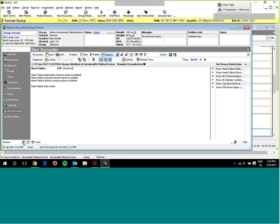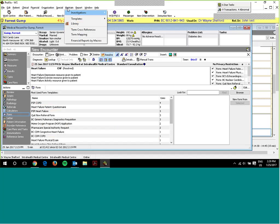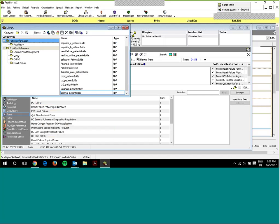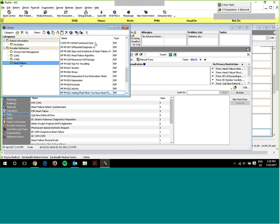If you want to access each individual library item, they can be found up here. You're going to go to maintain, library, and under each individual folder, so if we're looking for something COPD, they'll be located all here. They're named separately, so anything with PR is a physician resource, and PH would be a patient handout. Same thing here for heart failure.